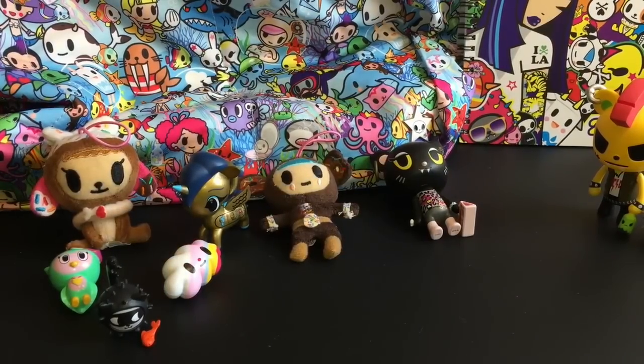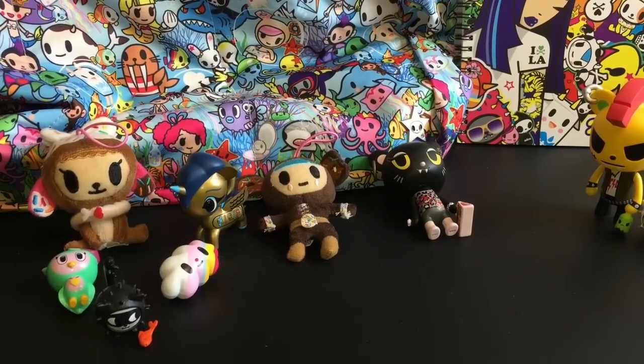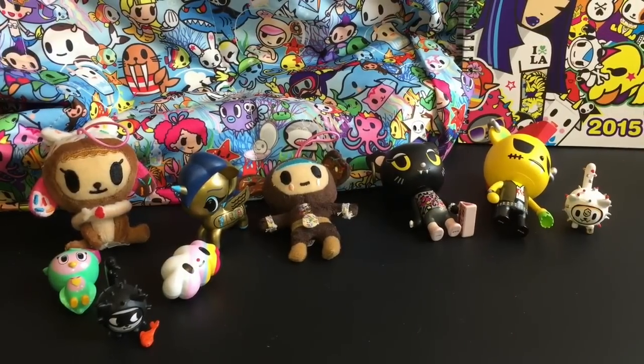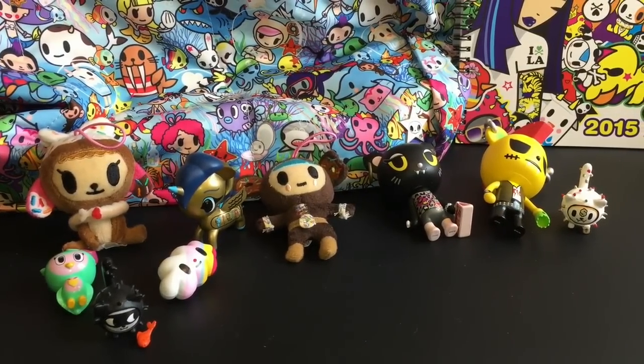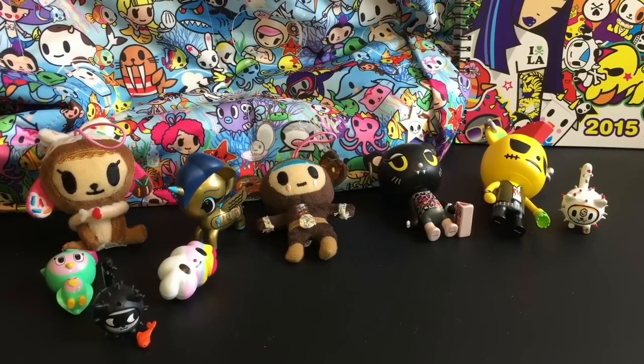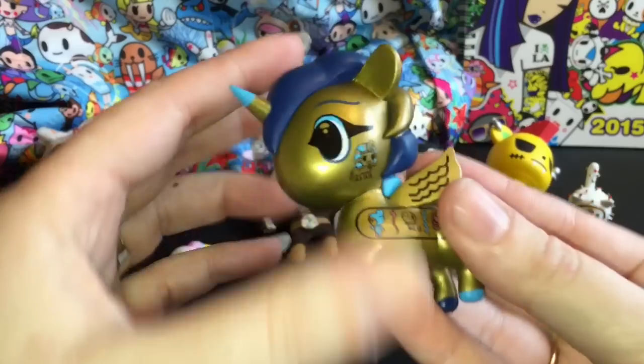Okay. So let's do favorites time. Let me scoot him closer. Okay, so, wow, I love the Tokidoki again. It's really hard to choose favorites. They're also unique and the artwork is so cool. I think I'm going to choose the Unicorno Cleo.